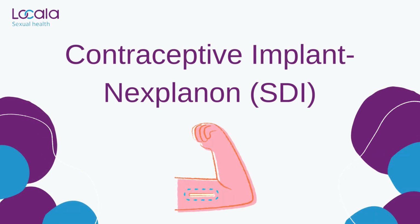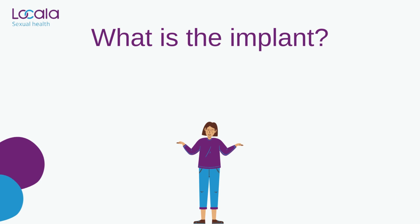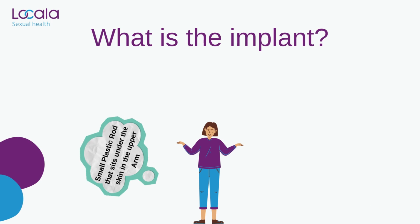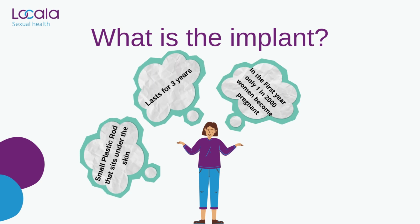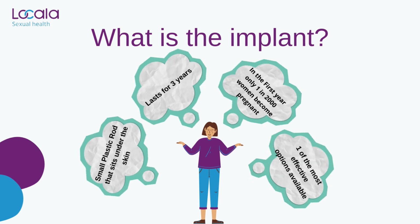This video will cover the contraceptive implant, Nexplanon. The implant is a small plastic rod that sits under the skin in the upper arm. It lasts for 3 years and is very effective in preventing pregnancy. In the first year of use, only 1 in 2,000 women will become pregnant, which makes it one of the most effective options available.